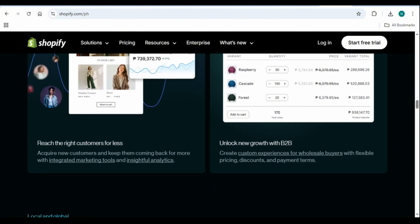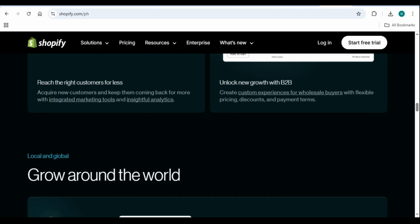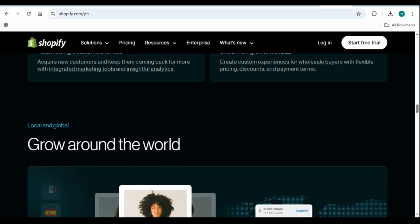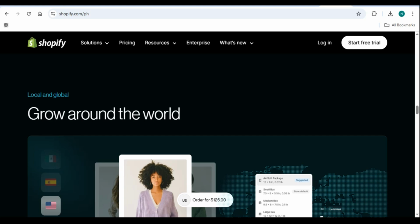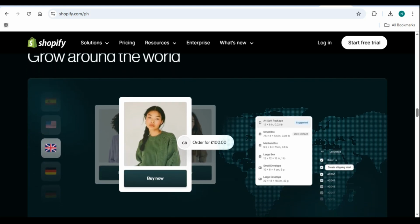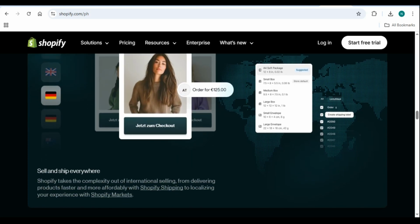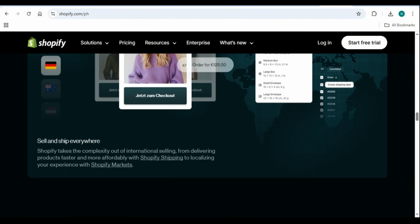Ultimately, switching to Shopify isn't just a migration, it is an upgrade. With the right preparation and attention to detail, your new Shopify store will not only mirror your Wix site's best elements but also elevate the user experience, boost conversions, and support your business goals in 2025 and beyond. Now is the perfect time to make the move and unlock your store's full potential.